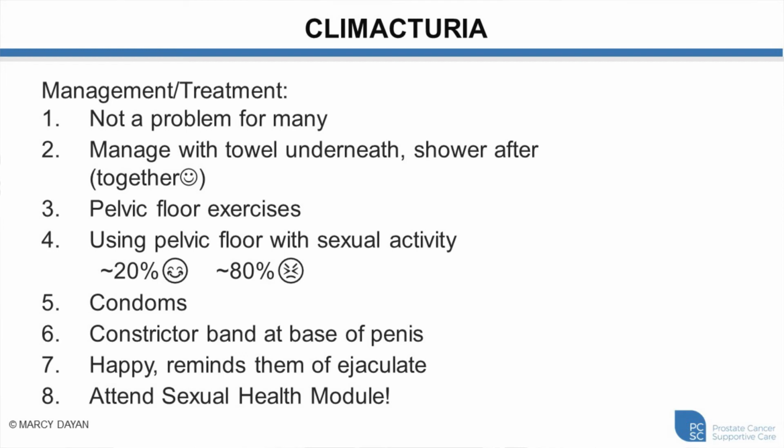Now, I have also suggested to guys, well, just keep a bit of a contraction on while you're being sexual. And I don't know the exact stats, 20/80, 10/90, but some guys come in and say, you know what, Marcy? Thank you so much. I just have to keep a little bit of a contraction on, and it frees me up and I don't leak and it's so wonderful. But the majority of guys come in and go, are you nuts? I keep thinking about my pelvic floor and it's totally not sexual. And I just lose interest in what I'm doing. It doesn't work. So it really varies. But again, lots of suggestions. You figure out what works for you.